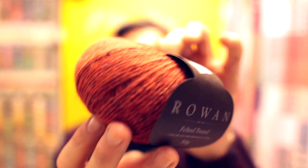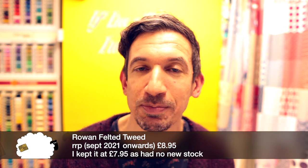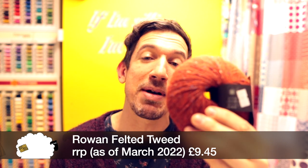So, for example, Rowan felted tweed, which you know I love and is a very, very popular yarn, has a recommended retail price of £7.95. Well, that went up for autumn and winter just gone. So what was that? September, October time. That went up to £8.95 a ball. In just a general increase. I don't think Rowan has had a price increase for several years. And so to then be hit now with a double whammy of another price increase by Rowan now makes this felted tweed recommended retail price £9.45. That's what you'll see in most shops.